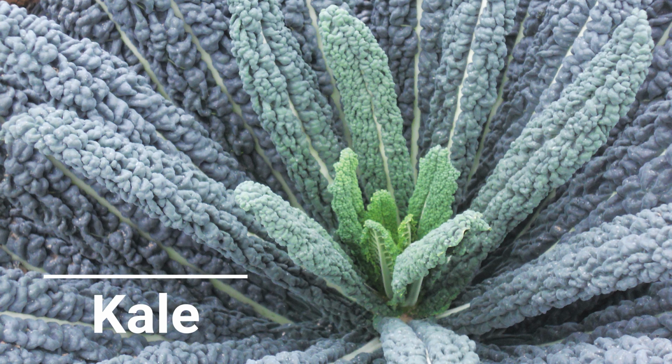Kale is another terrific addition to any beginner garden because it is super simple to grow. It does really well during winter time. And it's pretty hardy, heavy duty. It can withstand a lot. So kale is definitely one that I always recommend for beginners to grow.